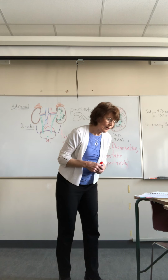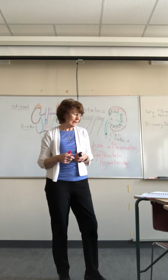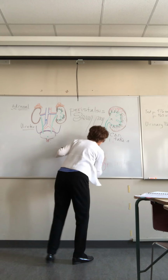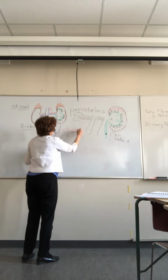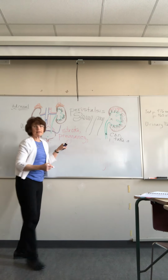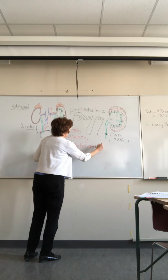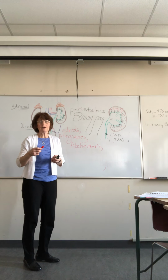The next one, incontinence. And for this one, as you can see, there's no control over emptying of the bladder. And so causes for this one, would you put stroke? And I'll put this up here. Pregnancy, definitely, there's pressure on the bladder. Another one, Alzheimer's. Got those.